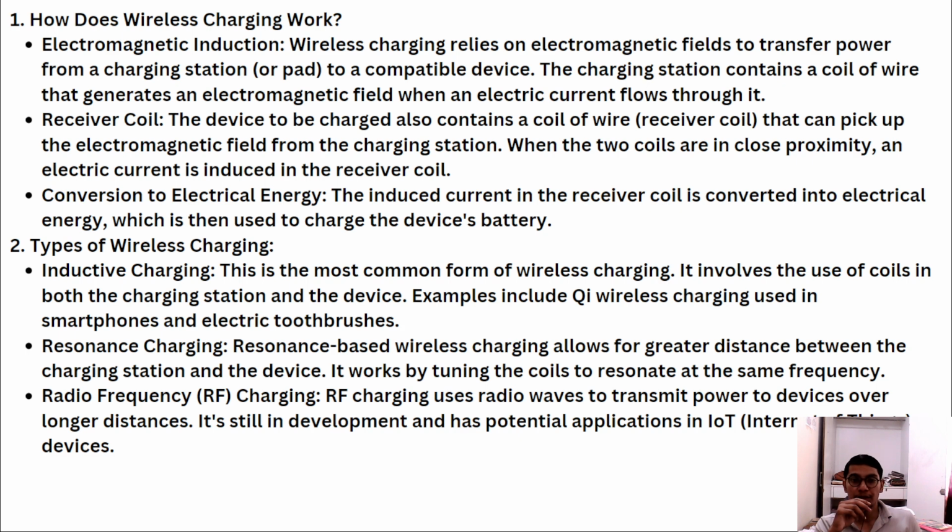Wireless charging relies on the electromagnetic field to transfer power from the charging station or pad to a compatible device. The charging station contains a coil of wire that generates an electromagnetic field when an electric current flows through it. Electromagnetic induction.